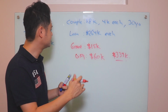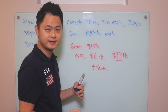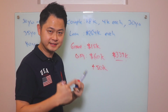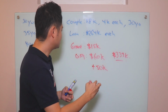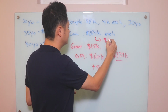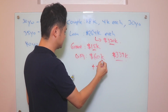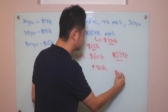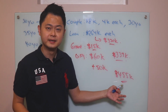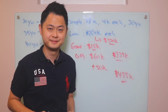In the next 4 to 5 years, your OA is able to accumulate an additional $50,000, all right? And if your income increases to 5K 5 years later, you're able to reassess your loan again, all right? Does it make sense so far? So at that time, if your income is 5,000, this loan will have then changed to $330,000. And if you add that up, this plus a total of 110, your real budget is $455,000. Okay, meaning to say that you are able to actually pick a BTO up to 455 today.